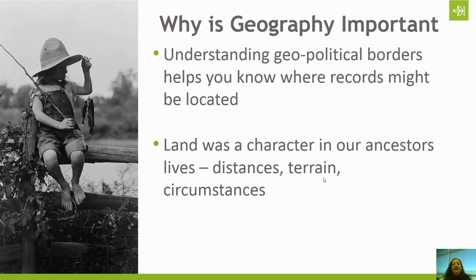The terrain is also a character in the story. Understanding, was there a river that ran near them that flooded every spring and caused them to have to do business in a town that maybe was a little bit further away than the town just across the river, but they couldn't get across the river. Were there mountain ranges? Was there another county or another country in the way, right? Understanding the terrain and the topography of the land is going to help you understand things a little bit better.